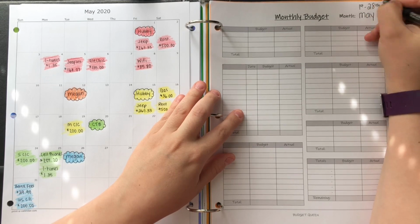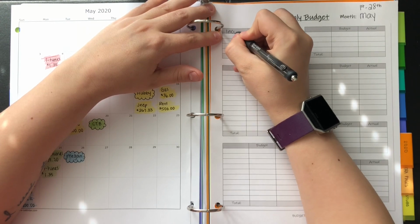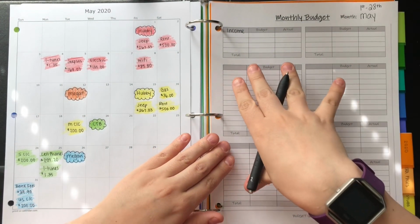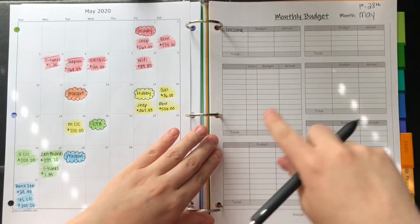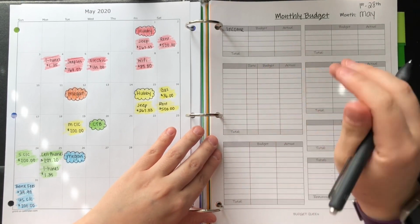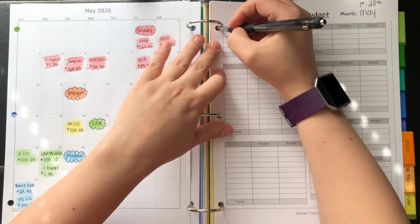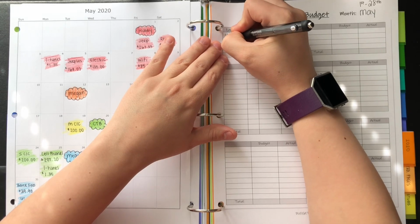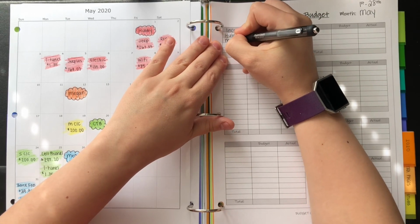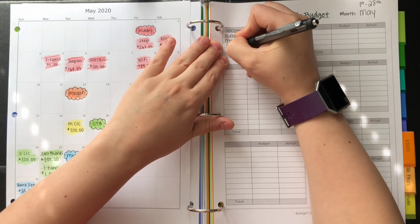I like to have the income here at the very top. Also, these are my blank sheets. I do have the sheets that are already pre-filled in with the titles, but I like the blank one better, so you can just fill them in with whatever titles that you want. So income is hubby, myself, so Megan, and then I have child tax benefit.